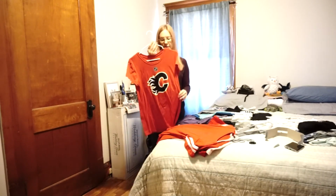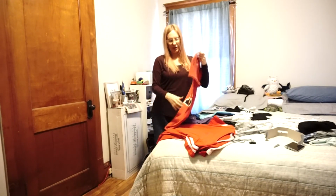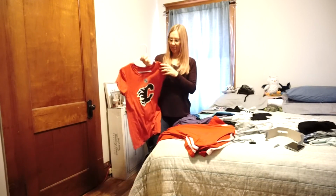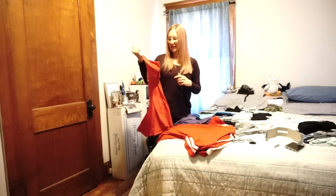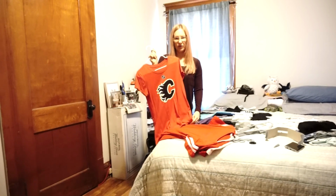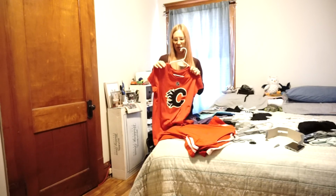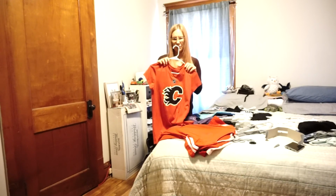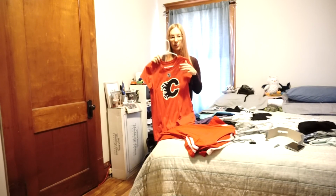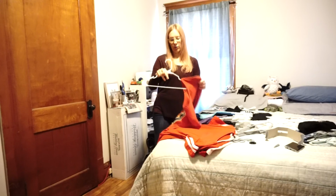This I also got when I was at the Saddle Dome. And again, I don't wear it that often. I should wear it more often, but I don't. Johnny Hockey. I need to just wear this. I always feel weird just wearing sports things without watching said sport, especially watching said team play said sport. But my opportunities to watch this team playing their sport are very few, so I need to just embrace it and wear the shirt.